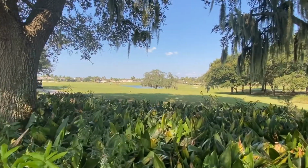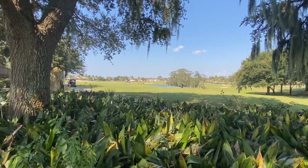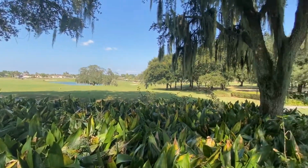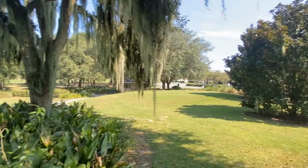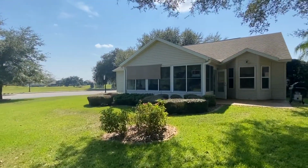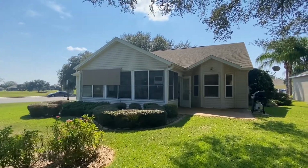The location, the landscaping, and the golf course views make this home a premium property. Well, this is a great home in a fantastic location and a very attractive price.